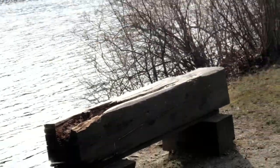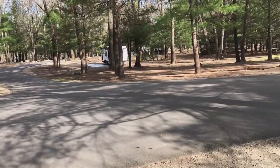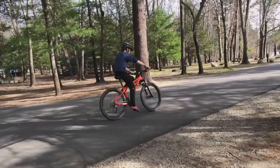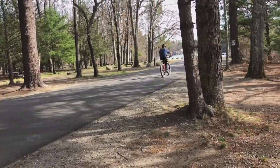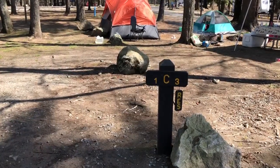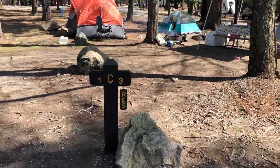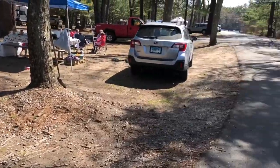Let's take a look at C Street. This is C25 and 27. Very spacious. You can get a small RV in there. And right across the street, look at this. Your own private little sitting area, little oasis. Here's C1 through 3. These folks have their tents up, but you can also get a small RV in here also.